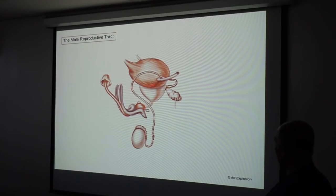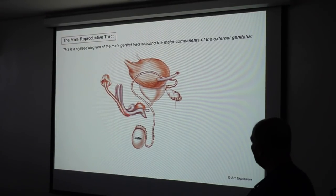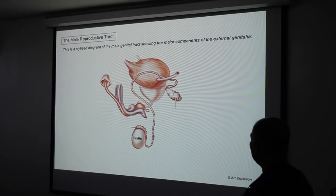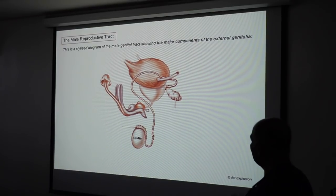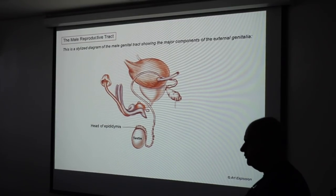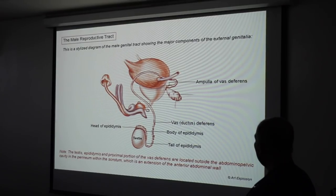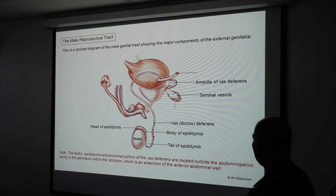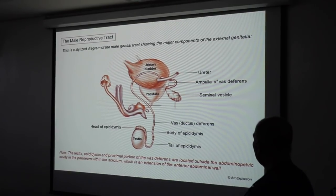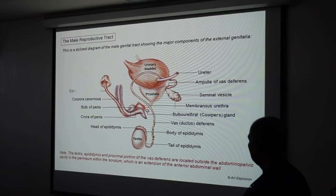Now, these are the parts of the male reproductive system. So you can see the corpora cavernosa, corpus spongiosum covering the urethra, testis, vas deferens, and then it's going to the posterior surface of the bladder, seminal vesicles. And there is the prostate. There is the urethra. So now, let's label it quickly. Ampulla, ureter, urinary bladder, corpora, crus.